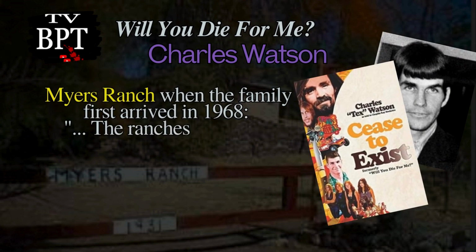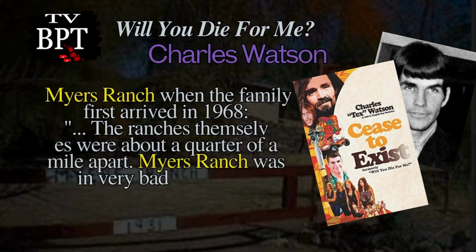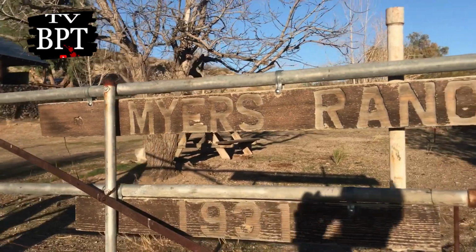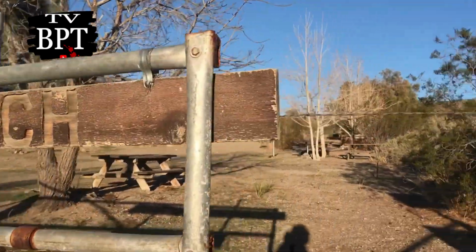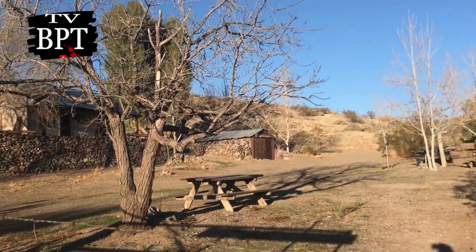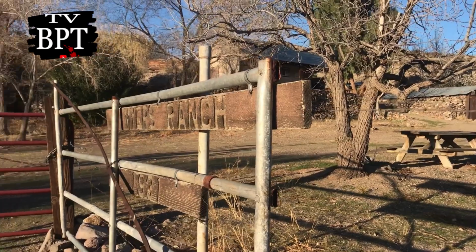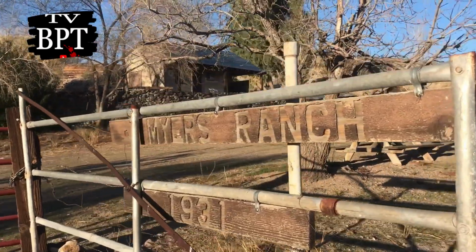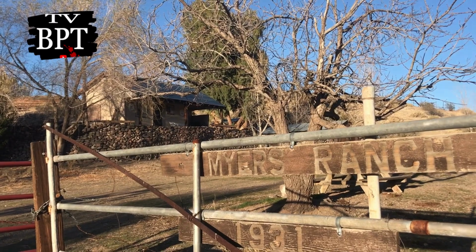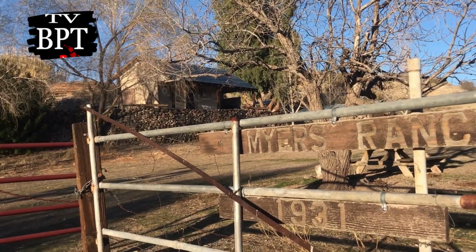The book Will You Die For Me by Charles Watson. Myers Ranch. When the family first arrived in 1968, the ranches themselves were about a quarter of a mile apart. Myers Ranch was in very bad condition, run down and vandalized. The house had a large front room with a big fireplace, 2 bedrooms, a small kitchen, and a back porch with an attached bathroom. Page 154.